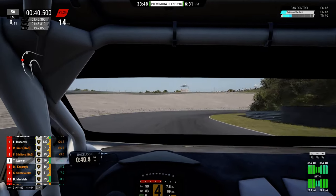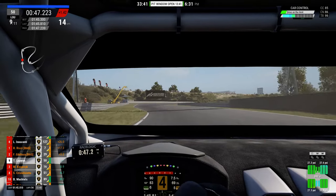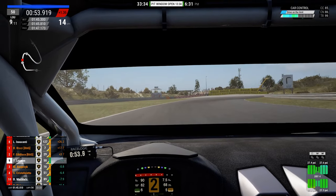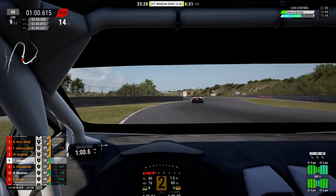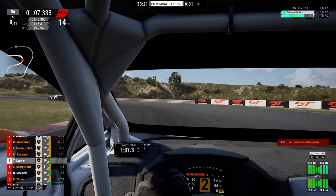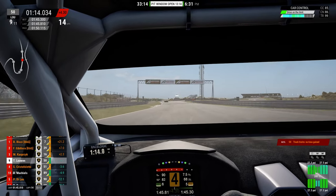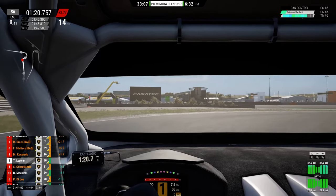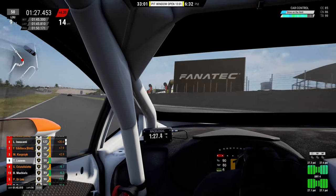Oh. Faster car coming up behind you. That sucks. But okay. Blue flags, not ignored. Oh, that's a good one. God damn it. I think he missed my braking point there.